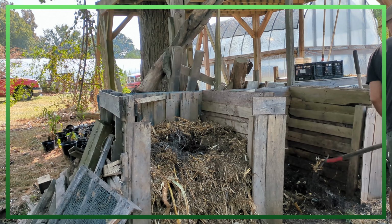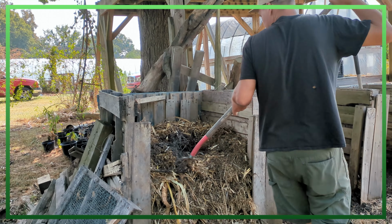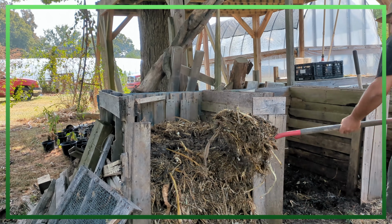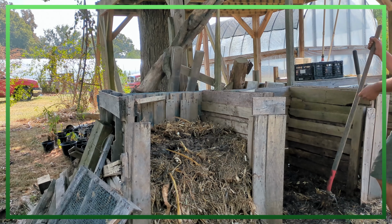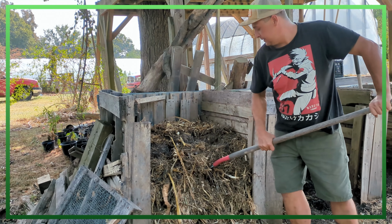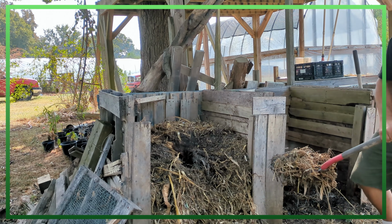This compost pile is super hot. It is 5 days old. I believe 6 days old, sorry, in this shot. And you'll see the steam coming off of it. This is not a video effect. It is really, really hot here. Yeah, the microbes are just tearing this up right now.